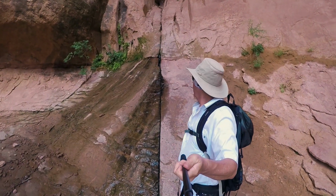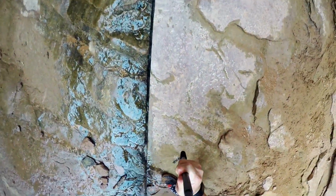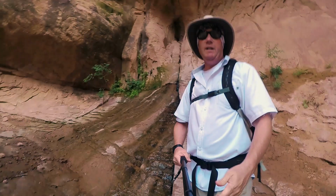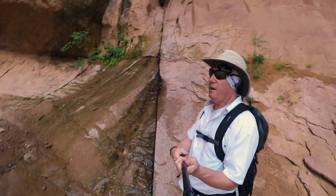So if you look behind me, you can hear it. It's actually pretty noisy. You can see the water right there, but it literally fits exactly in this little crack right here in front of me, making all that noise. And literally it's a half-inch wide that it's coming down. So literally this is the feeding for the entire area over here.